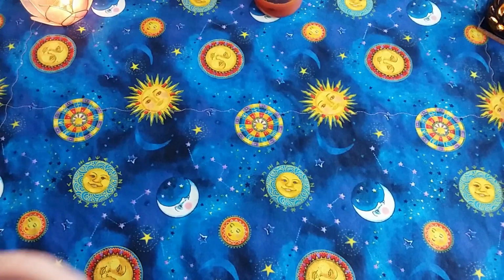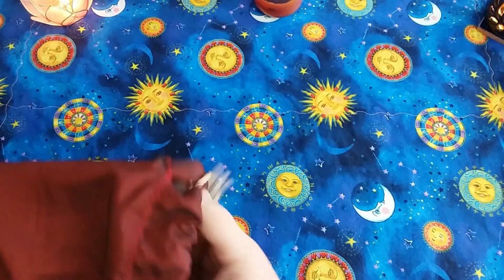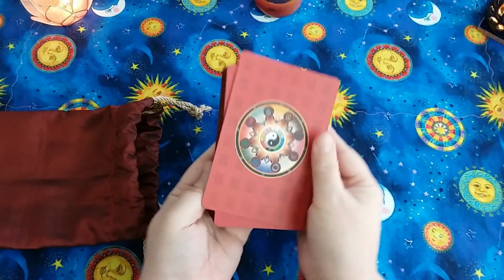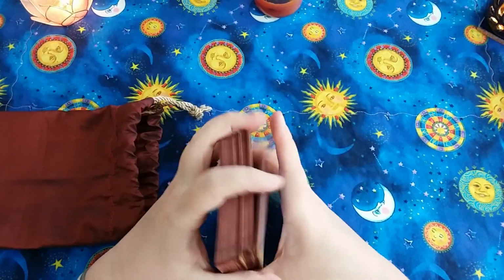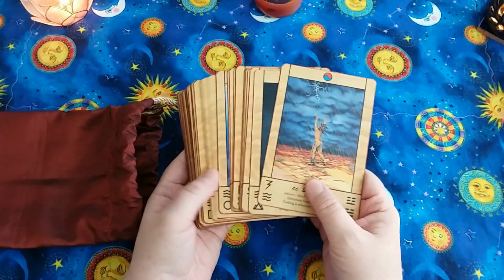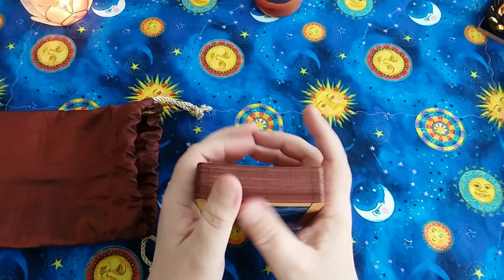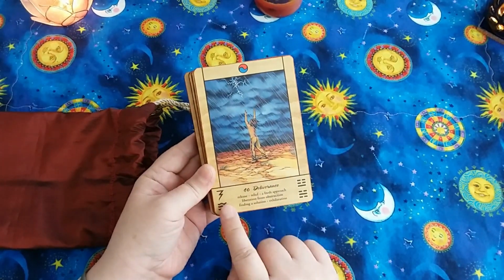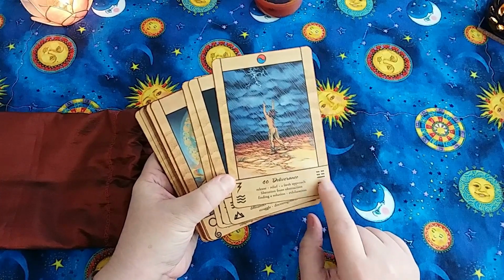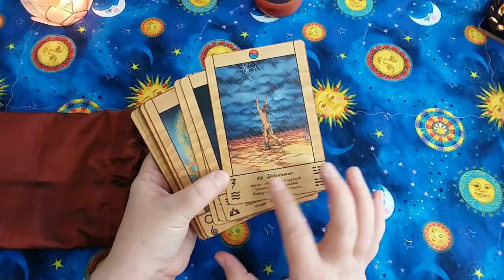This next one was my favorite Oracle deck for a really long time, because it was the first one I ever had that felt really, really balanced and had just a lot to it. This is the DAO Oracle. Mahadeva Padma is the artist, I believe, and I think she's also the author of this one. Now, this is an Oracle deck based on the I Ching, so it does have all 64 hexagrams that you have in the I Ching.